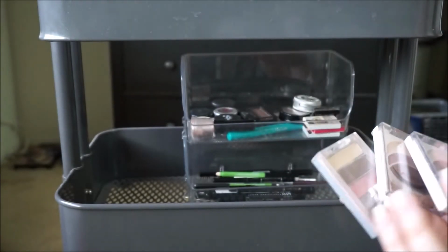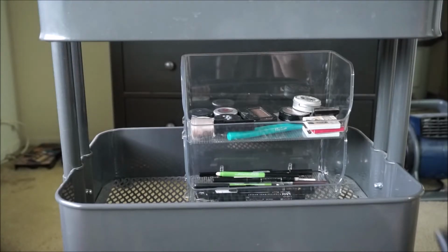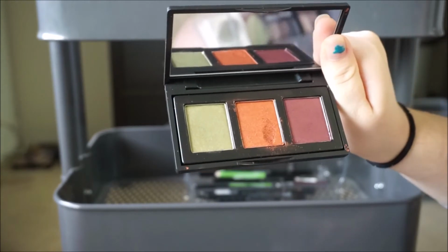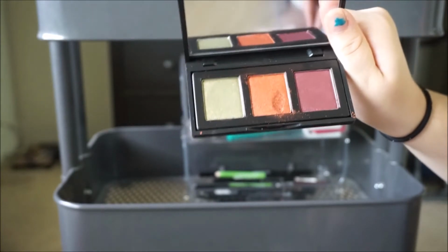I don't really dig into them that much. This is probably like the first one I ever had. I can't imagine even how old this is. And then I have this Naked Cosmetics eyeshadow that I got from BoxyCharm, which has these gorgeous colors. I cannot wait to use these. I actually dug my finger in that one. I'm going to use these more so when it is fall time, but I'm going to go nuts in that.